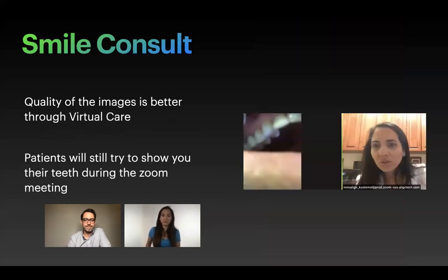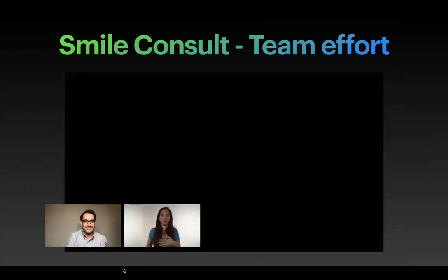Me too. And so the funny thing is, this is not meant to see details of the teeth. It's impossible with the quality of cameras out there. The patients will still try to show you the teeth through the smile consult. So I think for some of these things, it's better to get some specific pictures. And it's cool because it's a team effort.